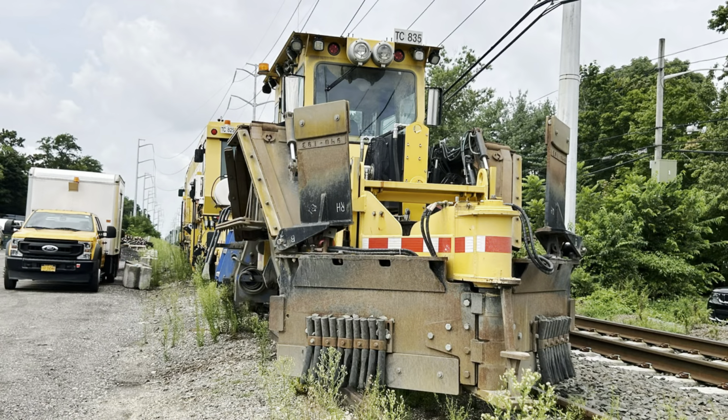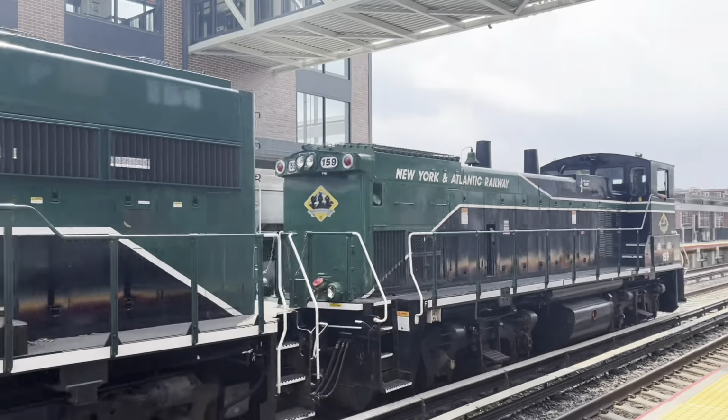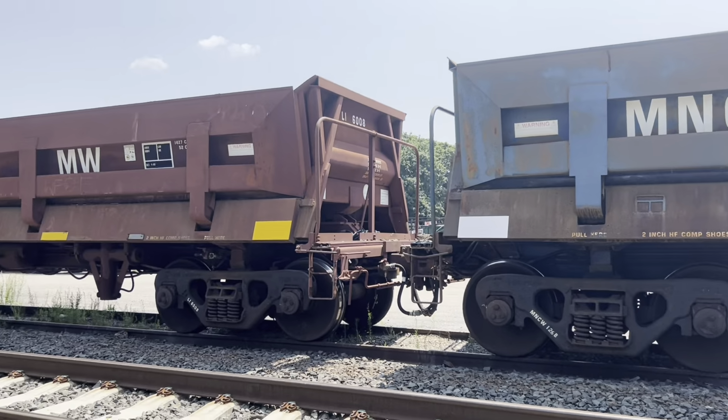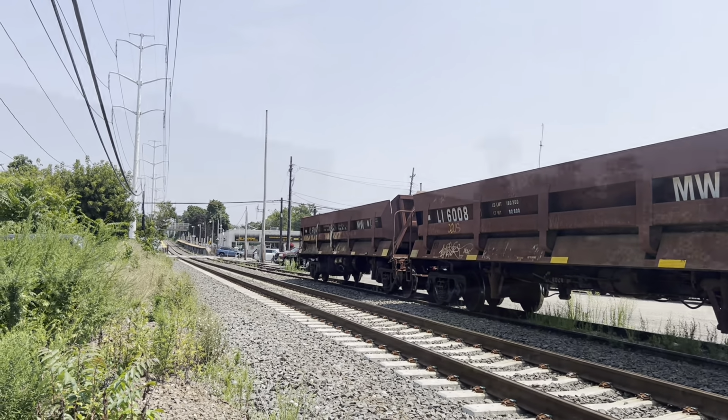That was awesome. I would have stuck around longer, but this was the day that I went to Westbury to catch the RS-41. A few days later, I happened to be driving through Greenlawn when I noticed some work cars in the siding. I then pulled over to see this meet with engine number 404.